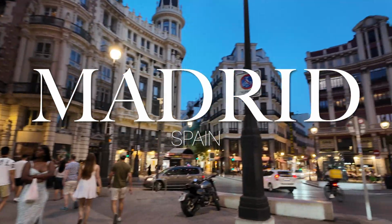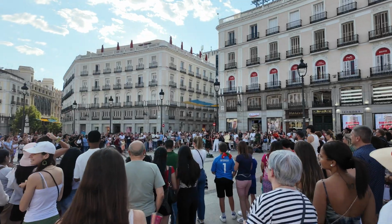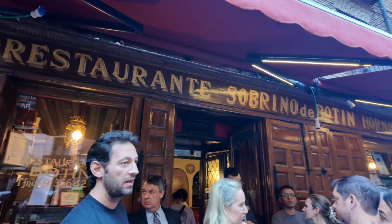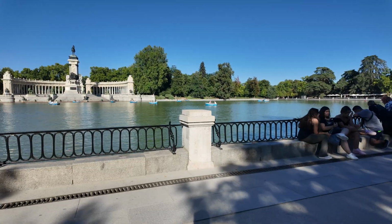Join us as we explore Madrid, a city renowned for its stunning architecture and vibrant plazas. Walk the bustling streets with us, including the famous Gran Via. We share our favorite cremeria and eat at Botin, the oldest restaurant in the world. We also weave through the serene but vibrant Retiro Park.